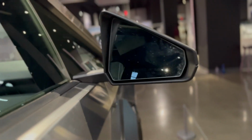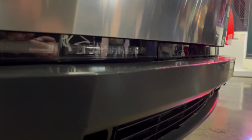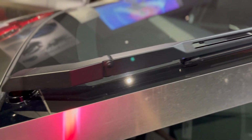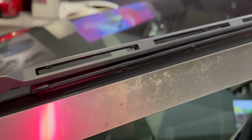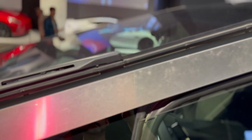Here's the new mirror version. The roof is all glass. Here's the headlights. These are actually the headlights. Here's the tow hooks in the bumper, the front camera, and the windshield wiper, which is gigantic. It's also the largest windshield of any production vehicle, so it requires the largest windshield wiper.